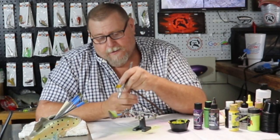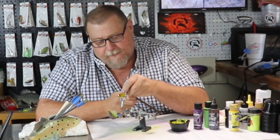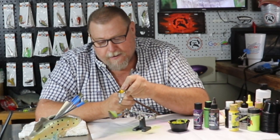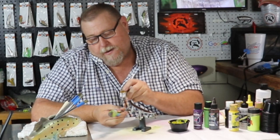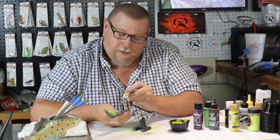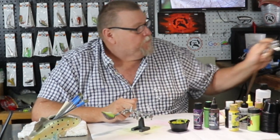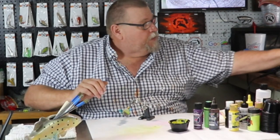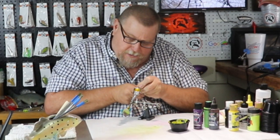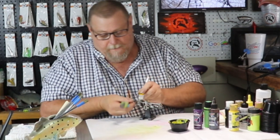Okay, folks, when I start painting, like on the throat of a bait that's got a tape bill, I always start spraying up on my tape. And I'll put multiple coats on this. Dry between them. You can spray as many as you want, be as light as you want. That's just up to you. You're the artist, be the artist.